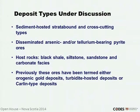So I'll be discussing broadly what I like to refer to just as sediment-hosted gold deposits. They're usually strata-bound or cross-cutting styles. They're disseminated, may have quartz veins associated with them. They're nearly always arsenic-rich with tellurides in some of the systems. They're hosted in black shales or carbonaceous shales with a variable organic content as the main host rock. And previously, these ores have been called orogenic gold deposits or turbidite-hosted or Carlin-type deposits, and I'd put them all into the same category of sediment-hosted deposits.